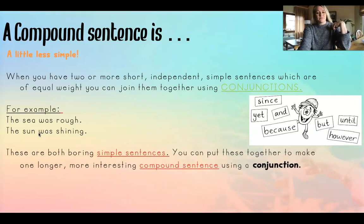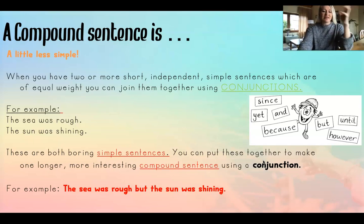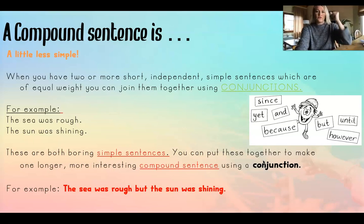Wouldn't it sound better if we take those simple, boring sentences, we add a conjunction, we remove that full stop after the first sentence, we make it a compound sentence, and those two simple sentences become, the sea was rough, but the sun was shining. Isn't that just better? It flows more, it flows easier, there's more life, you imagine it more in your mind. And so a compound, I'm all for compound sentences. Go compound. And it's by using conjunctions.